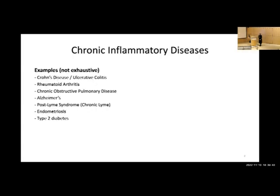So first of all, what are chronic inflammatory diseases? These tend to be diseases that are chronic, things like Crohn's disease, ulcerative colitis. Who knows anyone with any of these? IBD, et cetera, rheumatoid arthritis, chronic obstructive pulmonary disease, Alzheimer's. Many infections can have, in a very small population of patients, things like Lyme, people can get symptoms that last a very long time. And endometriosis, type 2 diabetes, these typically are systemic diseases. They're inflammatory, meaning the immune system is activated, and they often are really hard to diagnose and treat.